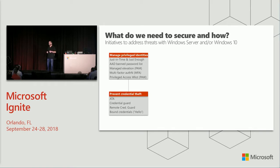The AAD banned password list. This is not actually in the code of Server 2019, but it's released around the same time frame. This is written by the Azure Active Directory team, who also own Windows Server AD, and it takes some of the artificial intelligence and very clever matching techniques that Azure AD uses in the cloud and brings them on premises into Windows Server AD.